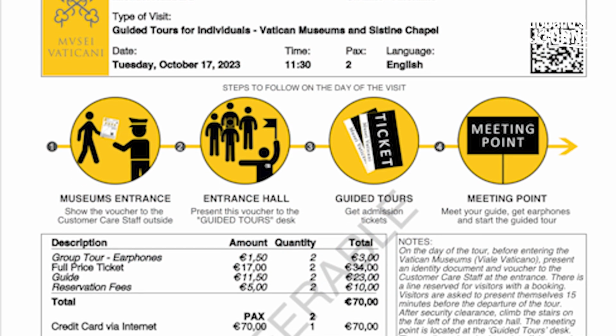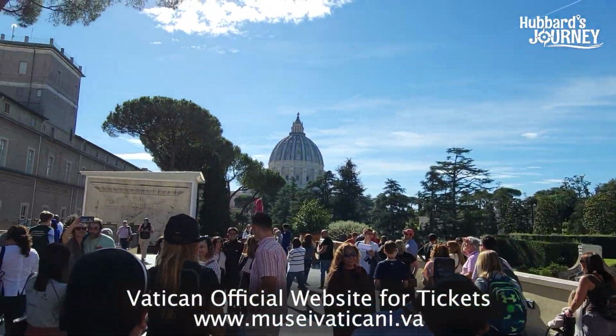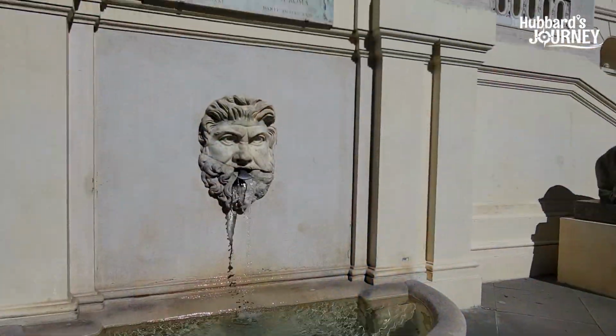For this tour, we purchased a ticket directly from the official Vatican website, and we reserved the date and time ahead of our visit. We chose to do this guided tour with an official Vatican tour guide, and we were so glad that we did.